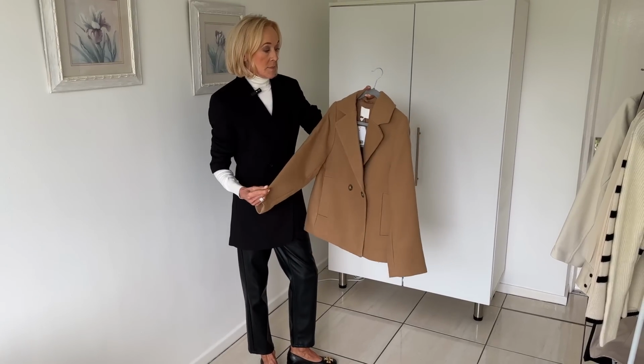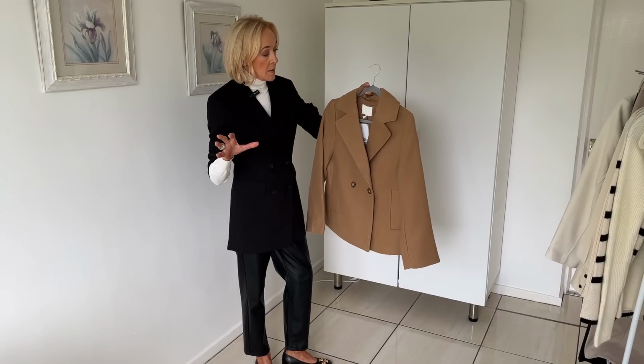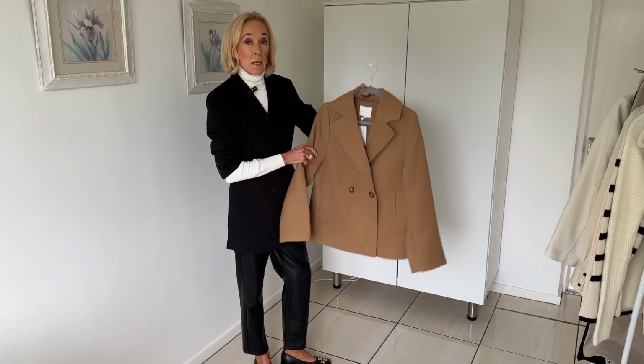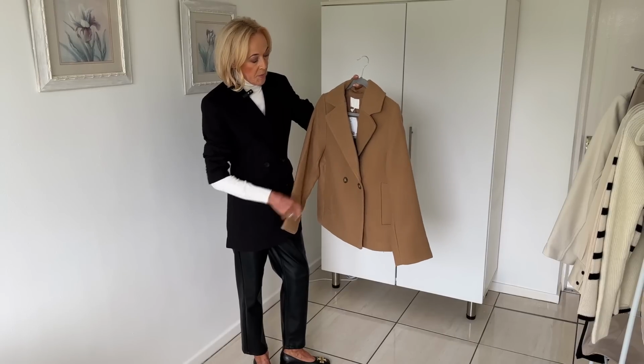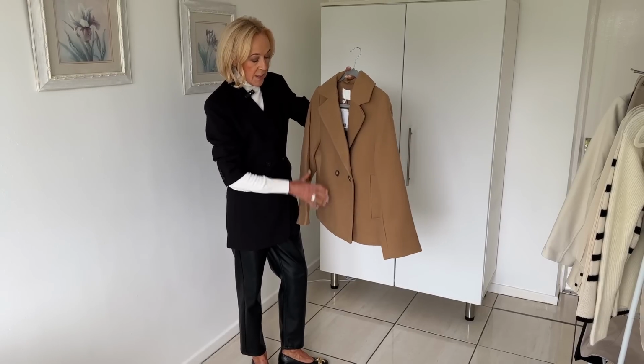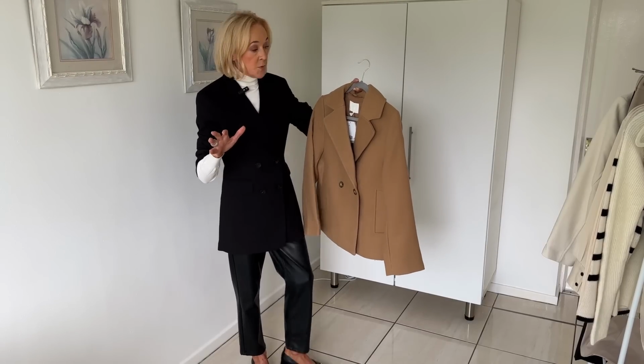Okay, there's this lovely camel jacket. I'll stand back so you can see overall at the moment, but I'll come closer so you can see some of the detail. This is a lovely jacket. It's a weighty jacket, but it's got that element, just that element of length that I was looking for. So let me come a bit closer.